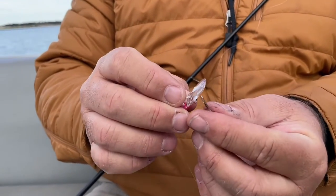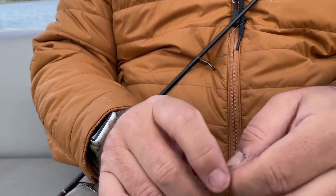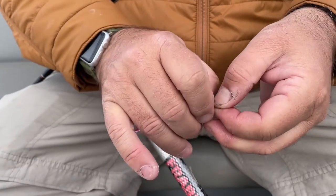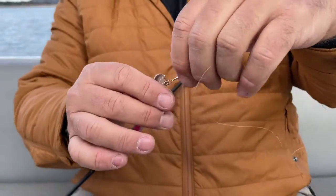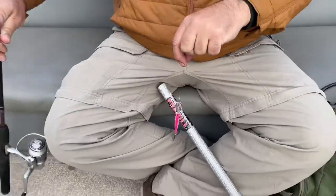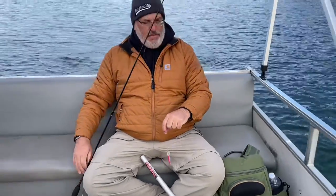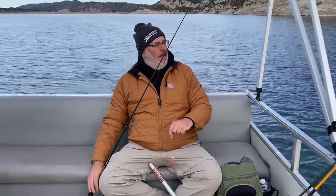Get this onto the split ring. Click that closed, and we're ready to go. Should I just drop it out the back or the left side here? Yeah, we want to run it back about 50 yards. Okay. Keep it on.